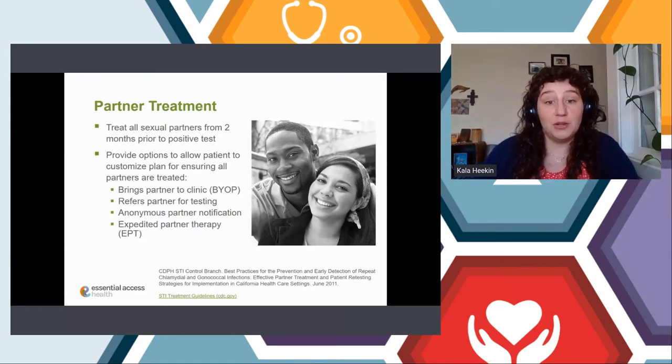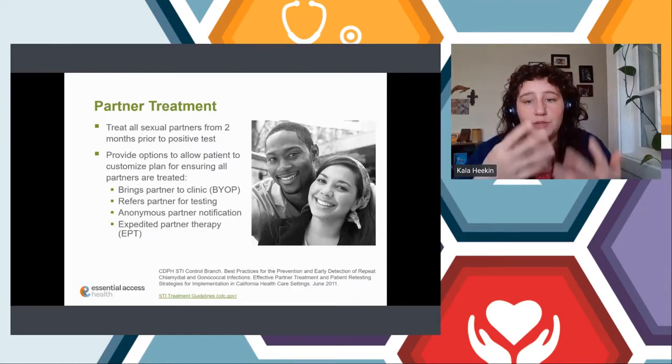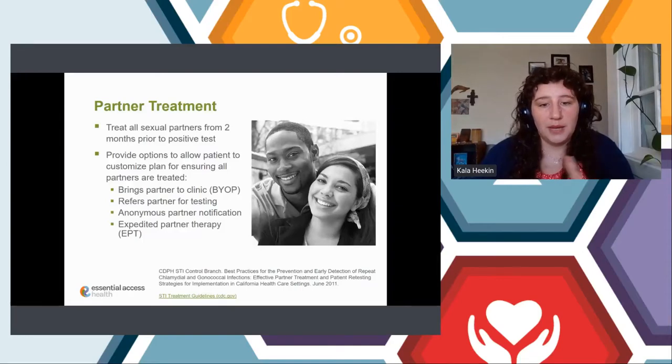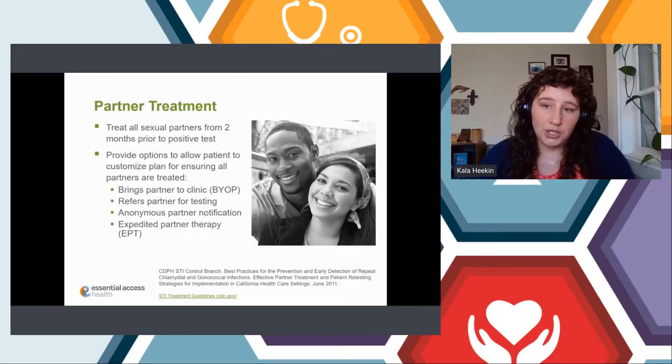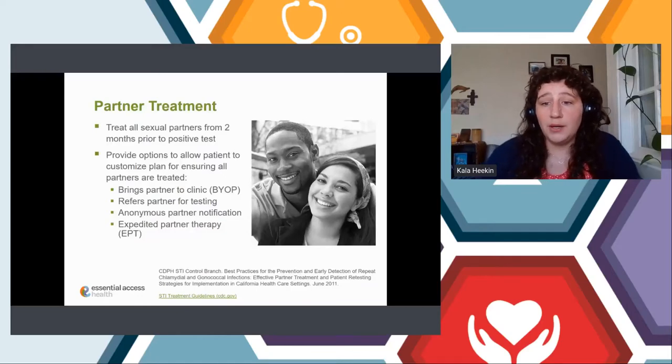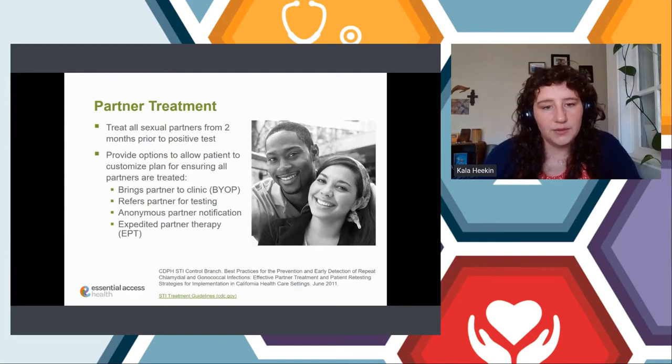One of the reasons that this partner treatment method is optimal is because both the patient and the partner are treated at the same time, which reduces the likelihood that the infection can be passed back and forth. Some other options include the patient telling their partner either directly or anonymously through online notification that they may be infected and should go get tested. Or in some cases, the provider or another clinic staff member can contact the patient's partner directly about their possible infection and need for treatment. Then another partner management option that's been shown to be effective at getting partners treated and reducing reinfection is expedited partner therapy, or EPT, which we'll go into more in the next few slides.